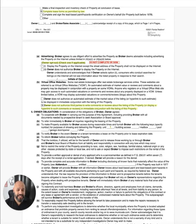If that's the case, they would check here, and the owner will have to sign acknowledging that they may not see the information on the MLS or the internet if they're not using that. It's very rare. I've never seen it happen. So most of the time I just skip this section, and I did put on here, do not complete or sign, because it'll actually be counter to what the landlord would wish to do in most cases. The next paragraph talks about valuation sites.